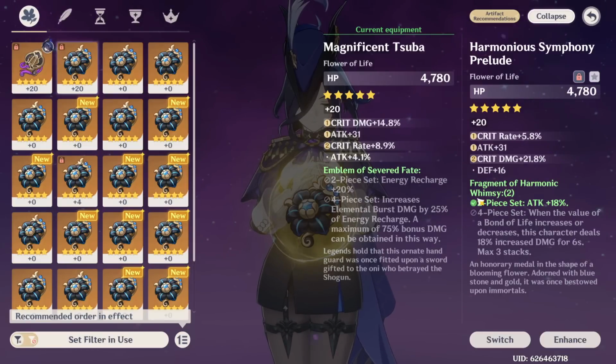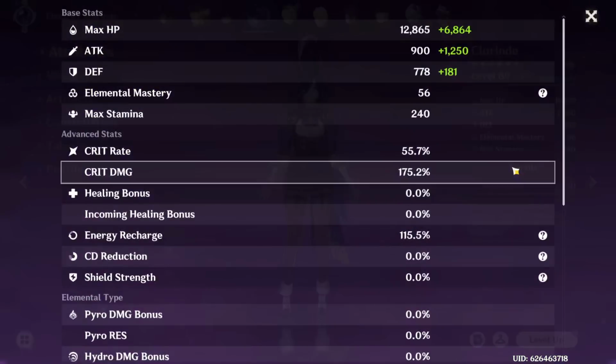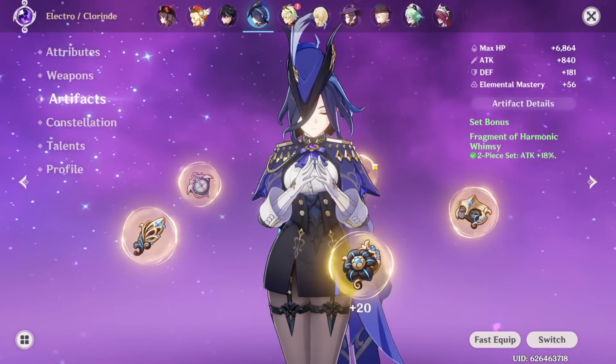Compared to the last one, the crit damage is higher, but it also is on the set. So we're going to be sacrificing a little bit of crit rate for extra crit damage. It's not the route I had wanted to go in because her crit rate is already really low. So I'm wondering if there's a way we can make up for it.